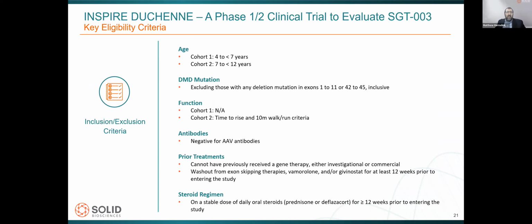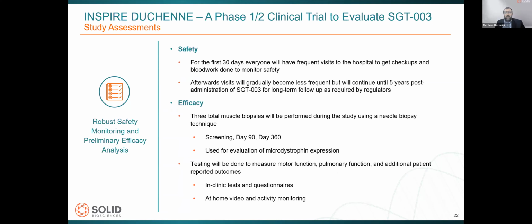As we look at the trial, there are, of course, inclusion and exclusion criteria that are important. As I mentioned before, we have these two cohorts, the 4 to under 7 and the 7 to under 12-year-old cohorts. We have a DMD mutation exclusion for those who have any deletion in exons 1 to 11 or 42 to 45 inclusive. For functionality, in cohort 1 there is no exclusion or inclusion criteria, but for cohort 2, there are criteria based on time to rise and the 10-meter walk-run test. Patients need to be negative for AAV antibodies, and they can't have previously received a gene therapy, either investigational or commercial. There is a washout period allowed for exon skipping therapies, vamorolone and/or givinostat of at least 12 weeks prior to entering the study. The steroid regimen that is allowed is daily oral steroids, either prednisone or deflazacort, for at least 12 weeks prior to entering the study as well. Next slide.